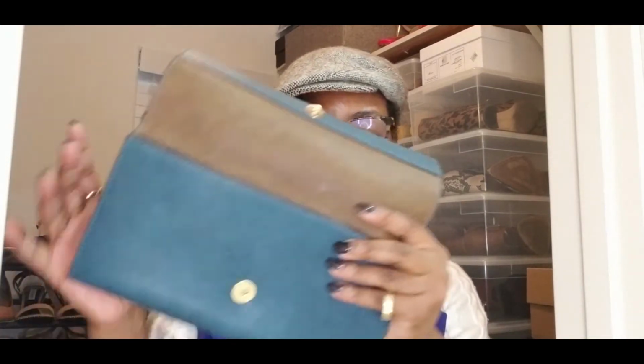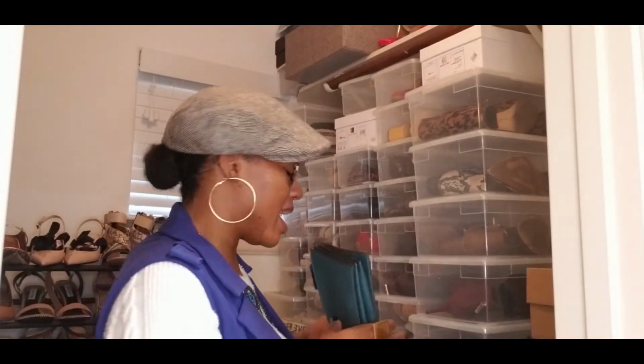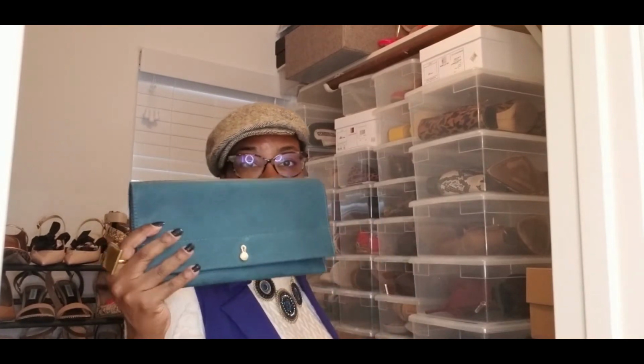I just cleaned her up, and I actually keep a little sample perfume, Elizabeth and James Nirvana, inside so she doesn't get funky anymore. But I love the outside zipper pocket, and it's a spacious little clutch for a night out. And I love the shade, this hunter green.